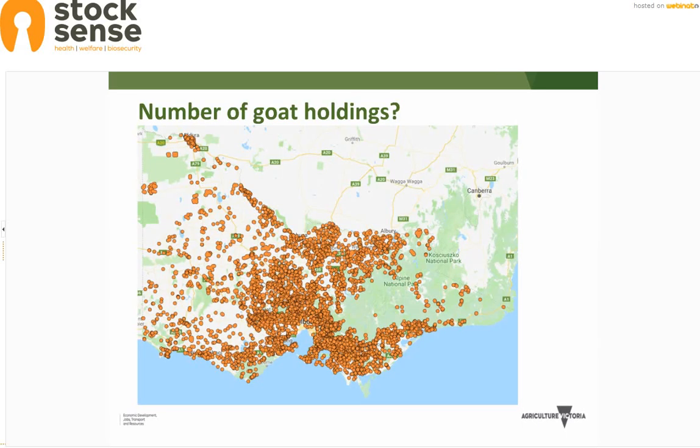There are almost 4,000 Victorian producers that have indicated they have goats, but this number is probably double that, as not many producers have actually indicated or updated what stock they have, and there are many properties out there who are yet to obtain a PIC.